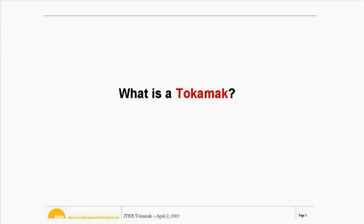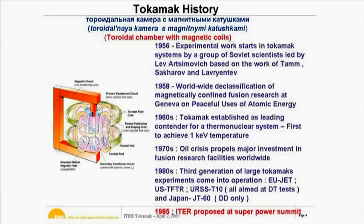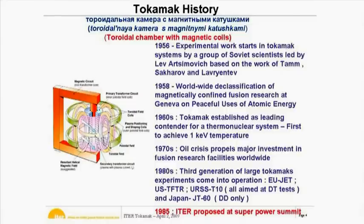What is a tokamak? Well, first, this word tokamak is an odd word, and a lot of people aren't familiar with it. It's a Russian acronym, and it basically means something like toroidal chamber with magnetic coils. It's a Russian acronym because our Russian colleagues back in the 50s invented this tokamak concept. So they started it all off. It wasn't long after it was developed back in '56 that around the whole world it was clear this is the right way to go with magnetic fusion. So soon everyone was building tokamaks.